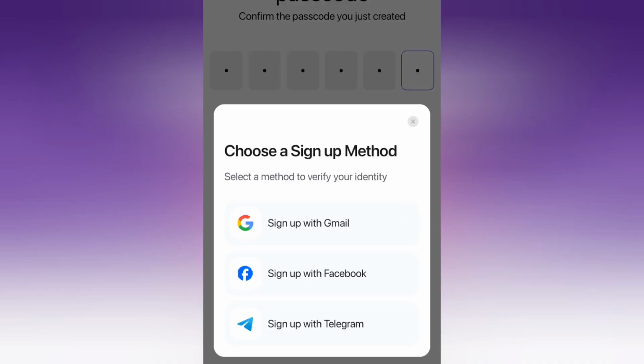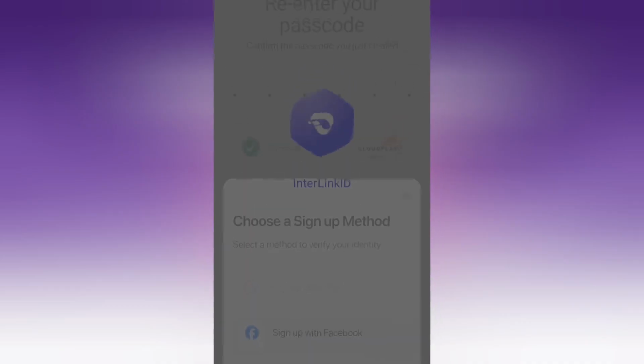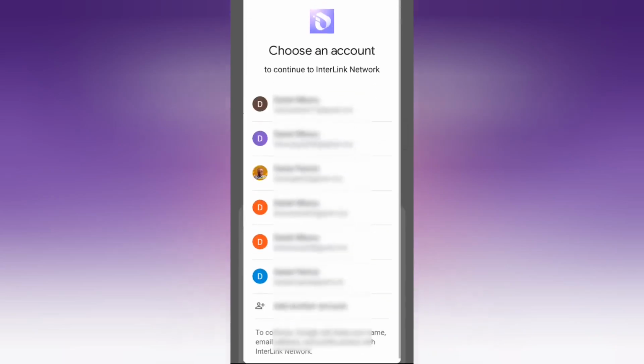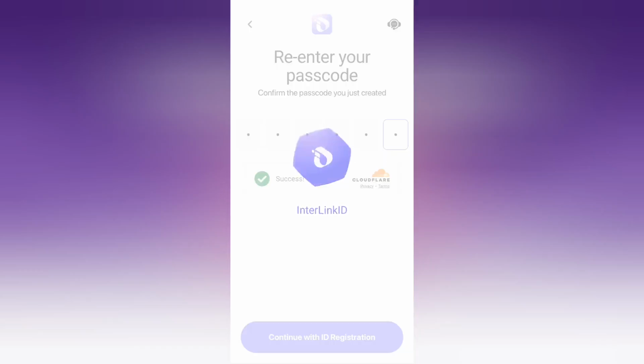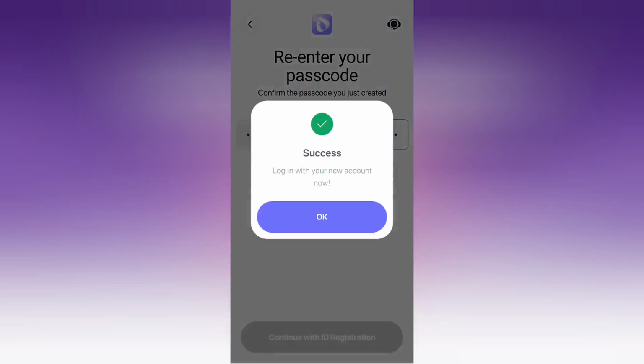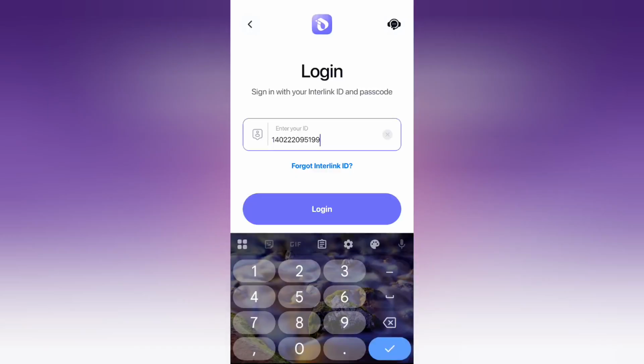So I'm just going to click on Gmail right here because that will be easy to recover. Now it's going to ask you to select one of your emails if you have multiple emails, and I'm just going to pick one right now. This is going to load up and lead us to the next page. So it says success, log in with your new account. I'm going to click OK, and you can see this is my ID, of course. So I'm just going to click on login.